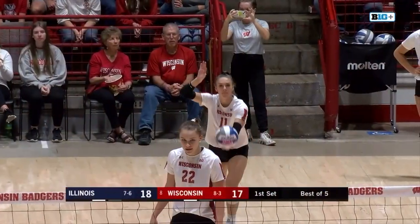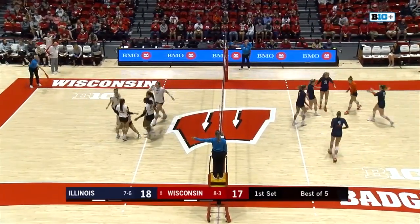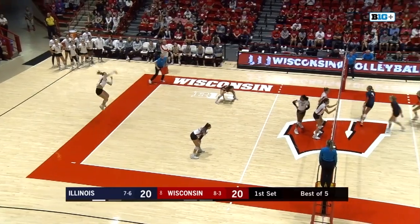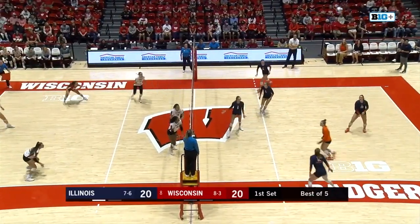One point. The Badgers now hitting .310, .379 is the attack percentage for Illinois, as Ashburn just drops one right in front of Caroline Barnes in the back row for an ace. What a wicked serve. Tossed into the air, so go after it. Deep serve. Barnes on serve receive. Straight up into the air.